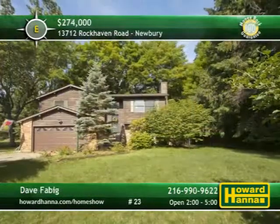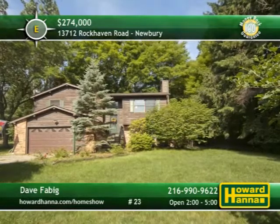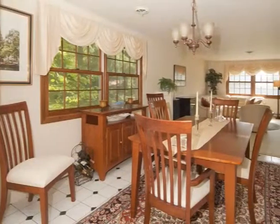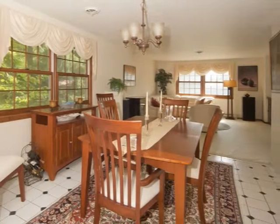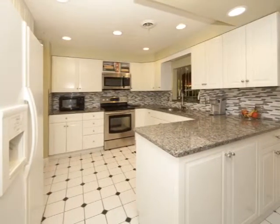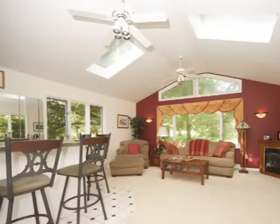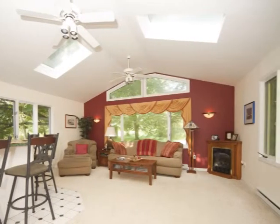A driveway lined with spruce trees shows the way to this 4-bedroom, 3-bath bi-level home on 2 private acres in Newbury. The home contains more than 2,700 square feet of living space, beginning with formal living and dining rooms. The newly remodeled kitchen is an amazing workspace with granite countertops and a glass tile backsplash. Skylights shine down from the vaulted ceiling of the family room, whose far corner holds a gas fireplace.